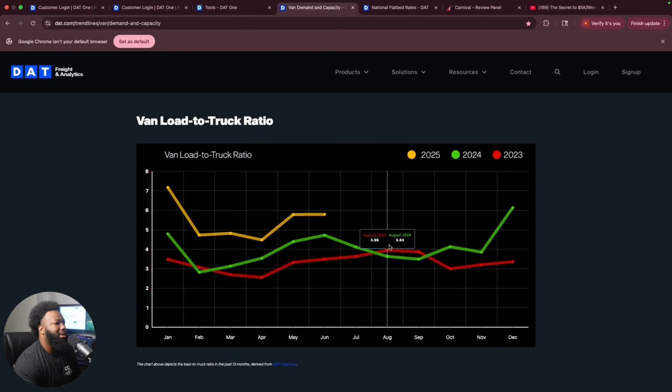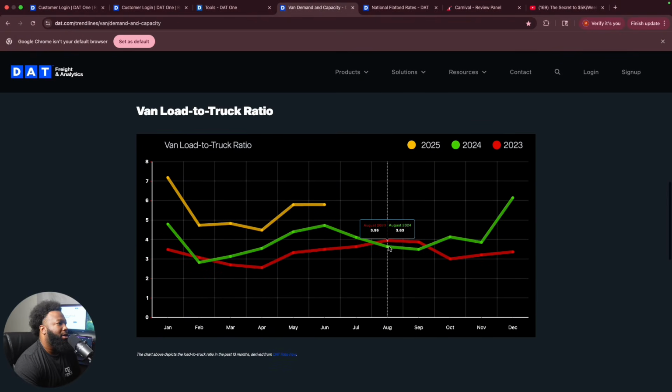I mean, you guys see the boost they got around peak season, everything peaks up in the wintertime for the box trucks and vans too. But it's going to be interesting to see, now that we're midway through the year, where this line is going to trickle. Are we going to somehow fall? Are we going to rise above where 2023 and 2024 were? Because that would be amazing.